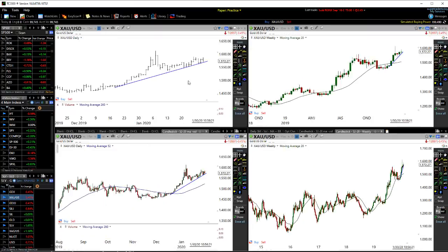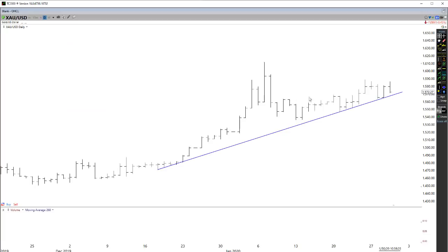Now, here is something interesting that I've been finding out with gold. Even though I'm pretty bullish on gold long term, looking at what I'm seeing right now, it's really hard to say which way it's going to go, because no one knows, right?